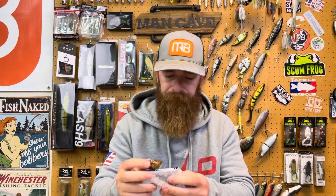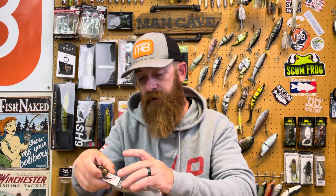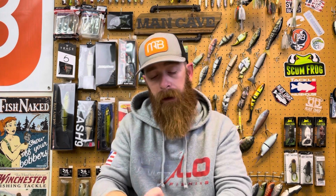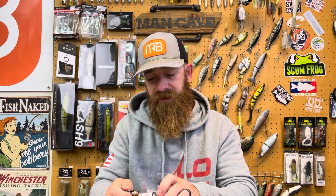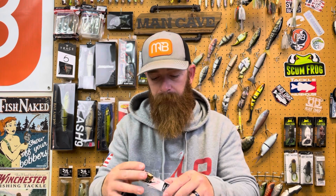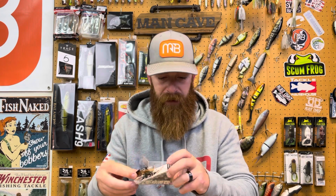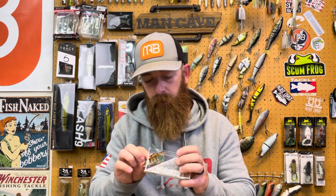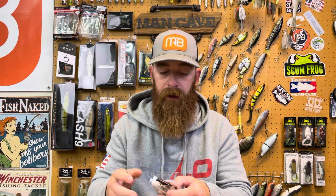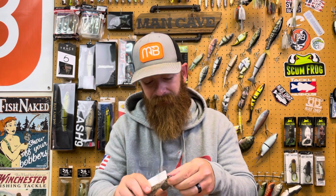5/8 ounce. I mean, it's a lipless, which if you guys have known me for a while, I used to not be a big fan of the lipless crankbaits whatsoever. I would much rather throw just about anything else. However, last year I gained a whole lot more confidence in them, and I'm actually pretty excited to, first off, not put one of these hooks in my hand while I'm putting it away, and then to be able to throw this guy and catch a lot of fish on it.